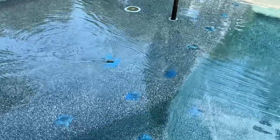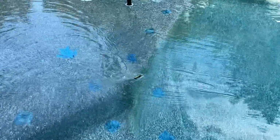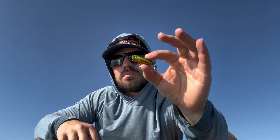In my opinion, I would put this more as a walking topwater than a popping topwater, as it doesn't have a super strong chug or a blooping sound when you do pop it. But I don't think of that as a bad thing. That's actually where this bait niches into my arsenal.